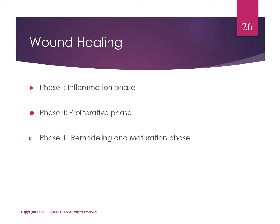Then you've got Phase 3, your remodeling and maturation phase. Tissue remodeling and maturation begins several years after injury and is normally complete within 2 years. This consists of cell differentiation, scar formation, and tissue remodeling and maturation, and recovery of some normal tissue structure, which can persist for years.